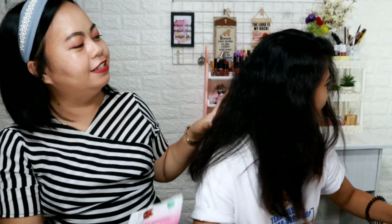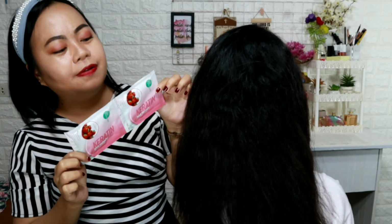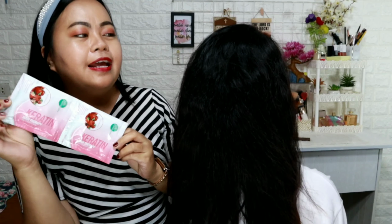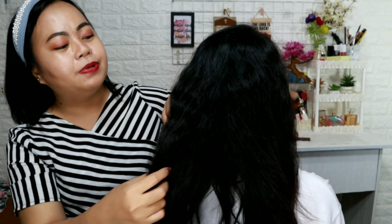Look at this hair. Magtagalog na lang ako. Okay. Matatry natin to kung effective ba to, dahil sabi niya, it's a hair straightening. Ayan. And tingnan mo naman siya, parang hindi pa siya nadaanan ng salon.